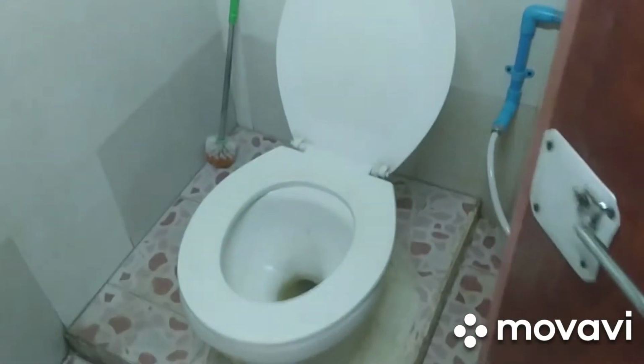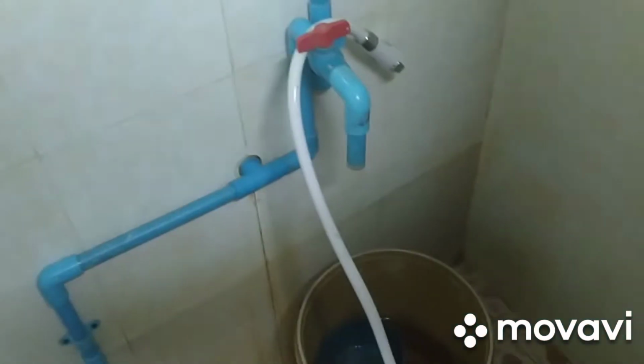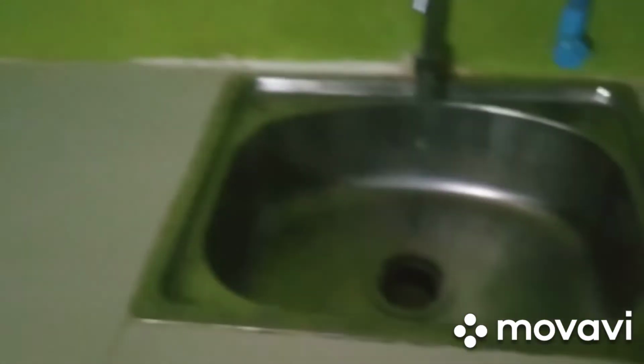Toilet and what passes for a shower over there. Let me show you. It's not really a shower, it's a bucket. And then you just pour the water over your head. Kind of like in our apartment now. It works well though. So, like I said, it's pretty big. And you get the apartment and the shop in front.